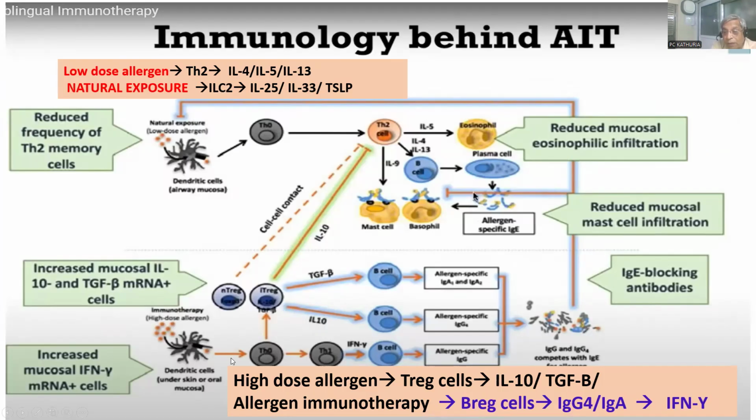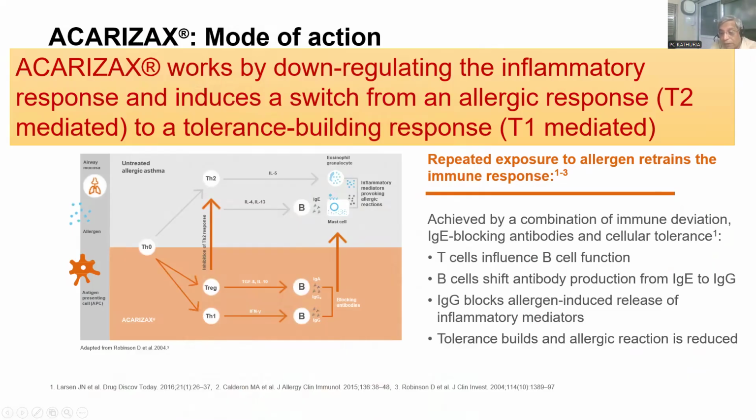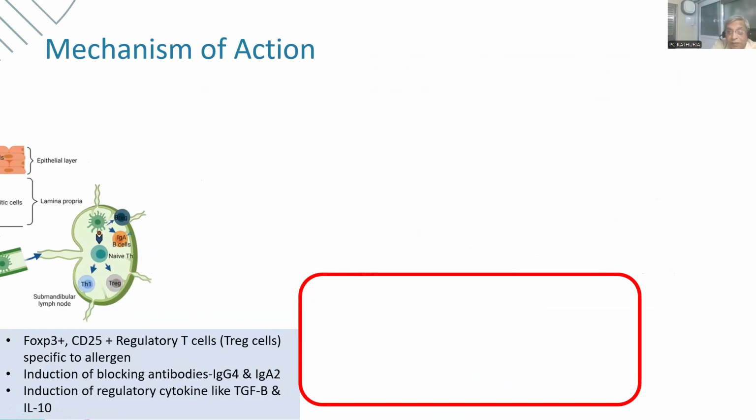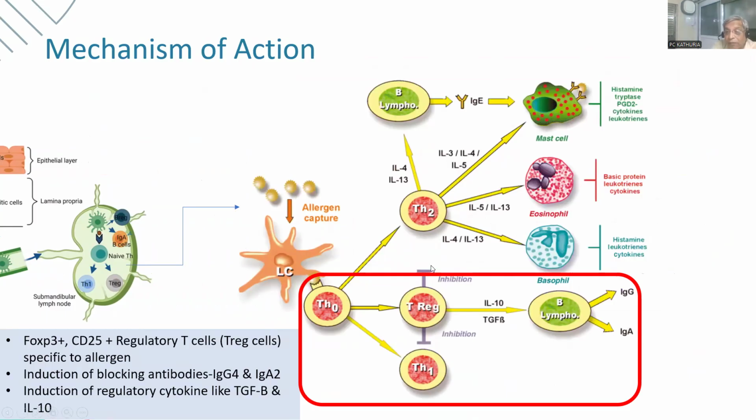But a high dose allergen, and immunotherapy is a high dose, will induce the immunoprotective cytokines, which are IL-10, TGF-beta, Breg cells, IgG4, IgA, and some studies now show it also increases interferon gamma. So friends, the mechanism is with us: these patients respond and induce FOXP3 CD25 Tregs. There is no question of efficacy with this house dust mite tablet once we have an immunoregulatory system.